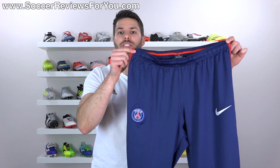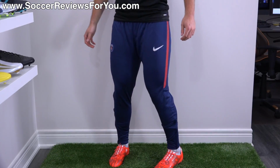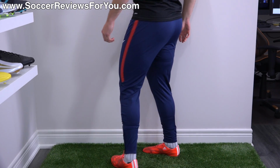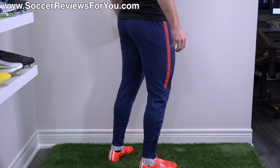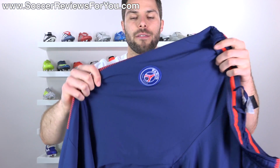The Nike PSG 2017-2018 training pants. These guys retail for $75, and I really like what Nike has done with this year's training pants for all their main clubs, in that the material they use is so stretchy now. I really, really like how they feel.